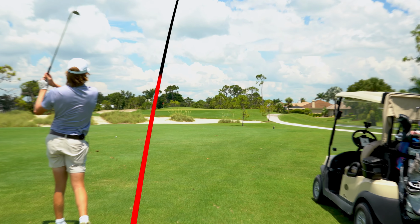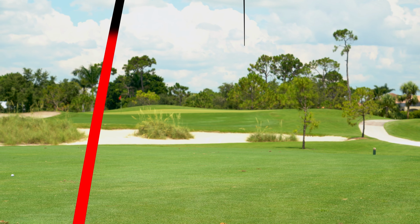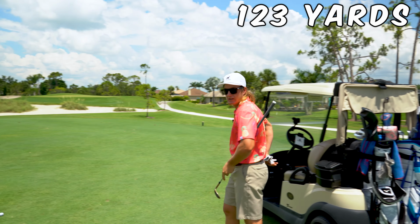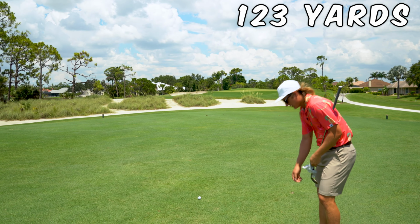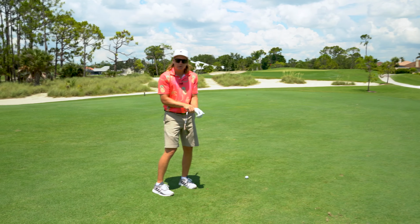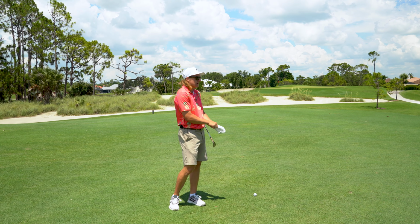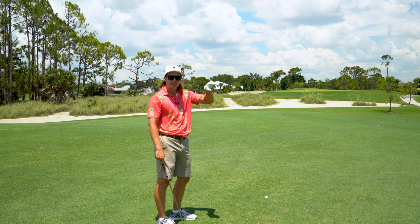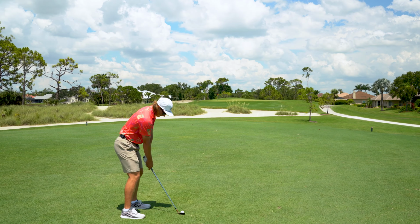Oh, wow. God, that slope just pushed it off right. That is just not where you want to be. 123. Oh, 123? 123. It's downwind. I've got my lob wedge, which is a big one to get there, but I think the flighted one, if it lands pin high, it just takes a big hop. Big ol' hopper.